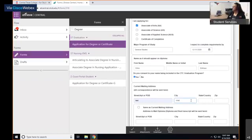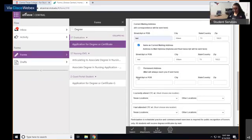We now move on to the address. Current mailing address should be where you are receiving mail right now. And this is also the address that we will be mailing your diploma to. The permanent mailing address is where we would send any returned mail if we could not contact you via email in the event something was returned. If the address is the same in all areas, you should be able to put "same as current mailing address" and it'll populate.